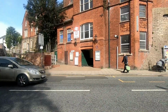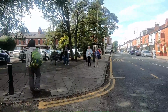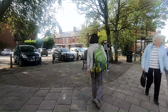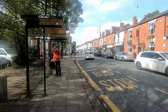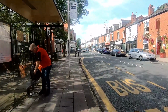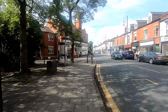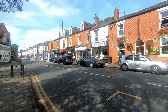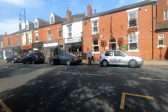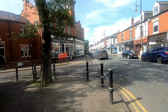There's Romiley train station. It's probably the original building, probably over 100 years old. And we got another pub over here. It's called the Platform, or Platform 1. One time it was called the Railway, but we were in there the other day. They've renovated it, so it's really nice in there.